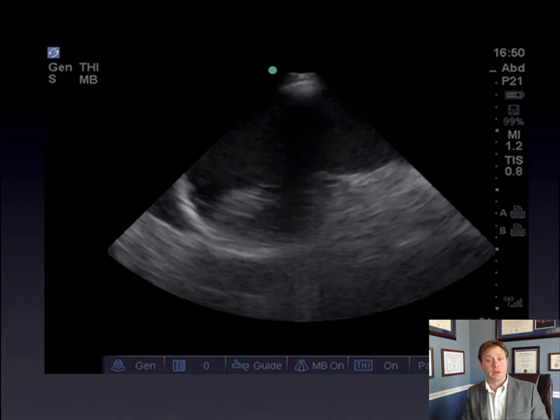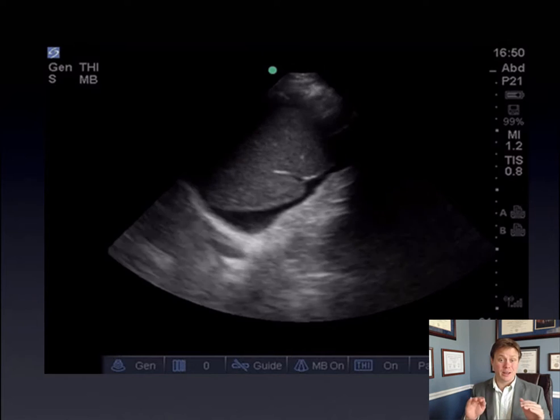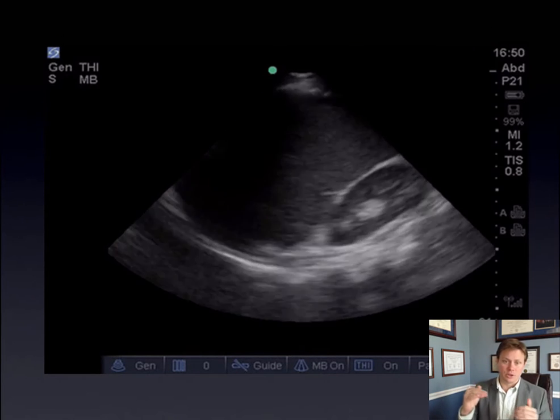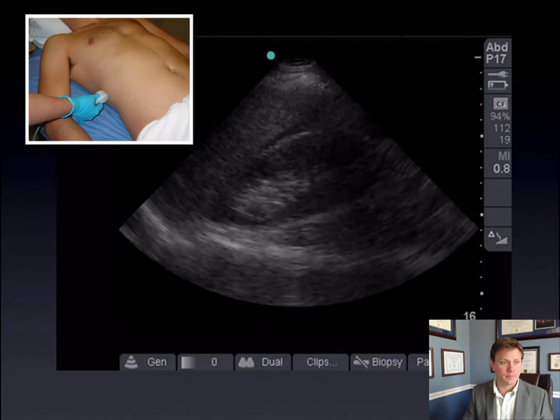As we see in this video example here, as I'm fanning up and down, you can see there is a lot of fluid posterior to the liver there. In a single plane, it might even be fooled to look like it's the inferior vena cava, but you can see that it does not go through the diaphragm. So again, an important reason to evaluate the entire target area that you're looking at.